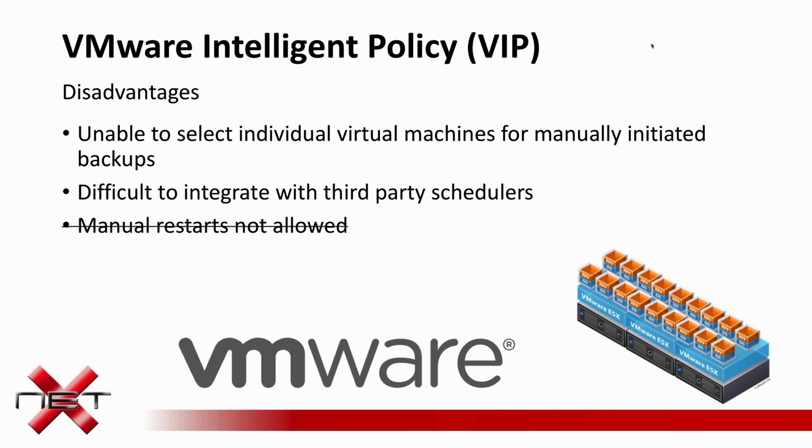This last disadvantage here was actually resolved in, I believe it was NetBackup version 7.6, and that is manual restarts of individual VM backups from the activity monitor. As long as the job has been initiated, you're now able to go in and right-click on it and restart it like you would a regular file system backup.